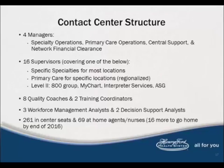So next you'll see our org chart. Altogether, almost 400 FTEs. I wanted to call out a few things about the way we're set up, because this has set us up really nicely with some of the technology that we've partnered with West on.